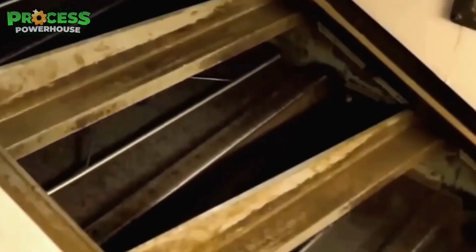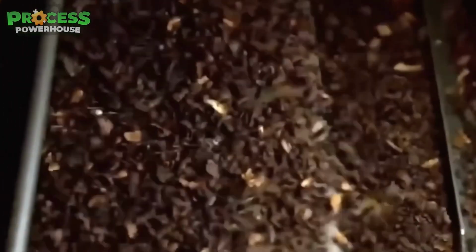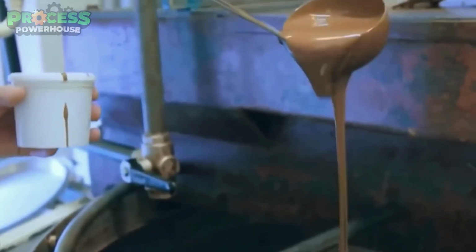After roasting, the beans are cracked open and the nibs are removed from the shell. These nibs are then ground into cocoa mass, which is used to make the chocolate. The cocoa mass is mixed with other ingredients like cocoa butter, milk powder, and sugar. Together, they make the smooth, rich chocolate that will coat the wafers.